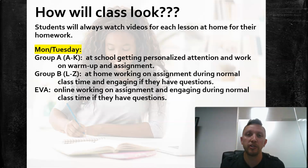We've all been using that. I'm sure you've used that as well, even with family, and are familiar with that chat option. So students will be able to type in if they have a question or if they need some explanation. And then students that are hybrid will also be working on their assignment during that time. And so as I'm moving around the room, I'll have the comment section projected on my screen. So if students have a question, they can post that.